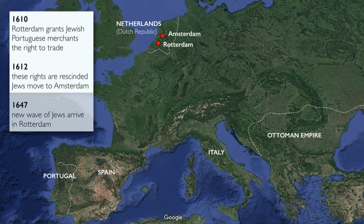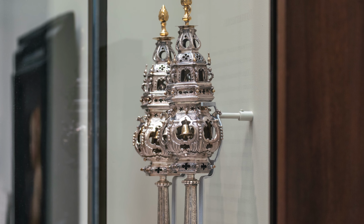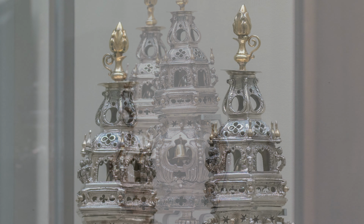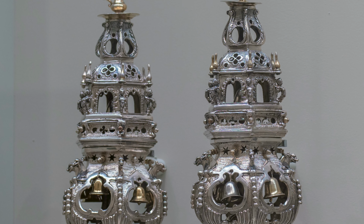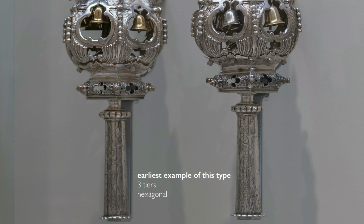Then, in 1647, a new wave of Spanish and Portuguese Jews arrive in Rotterdam. They're given new rights, even the building of a synagogue. So this type of rimonim with a structure like a tower becomes very popular in the Dutch Republic. These are actually the earliest known examples of this type that we said is 3 tiers, hexagonal in shape.